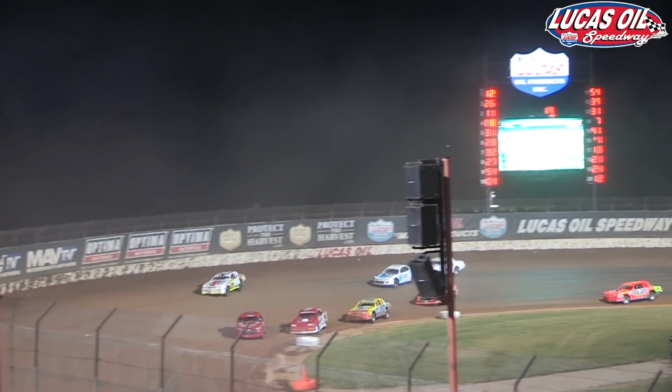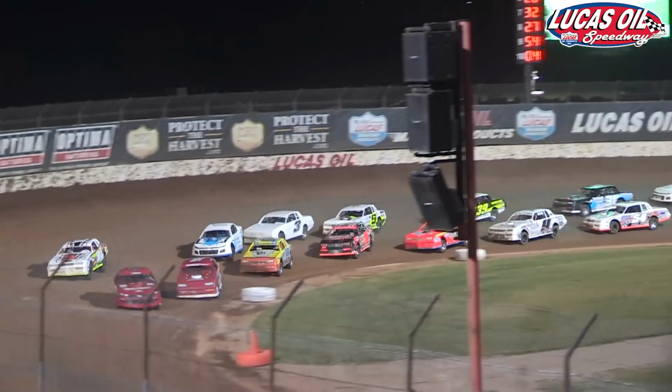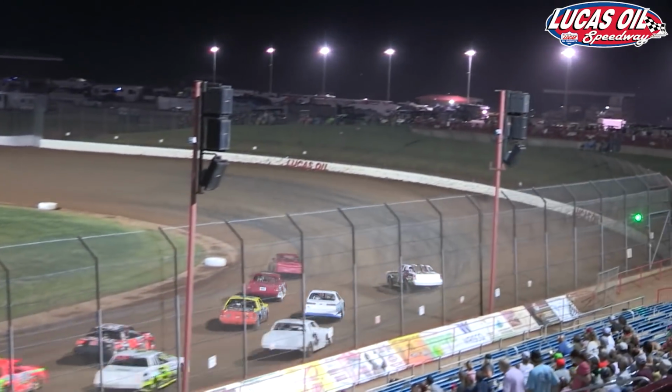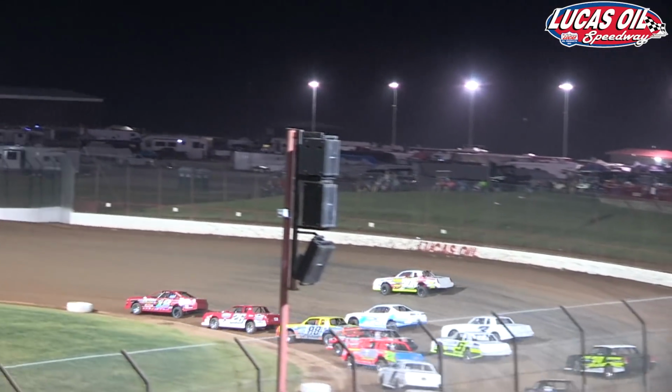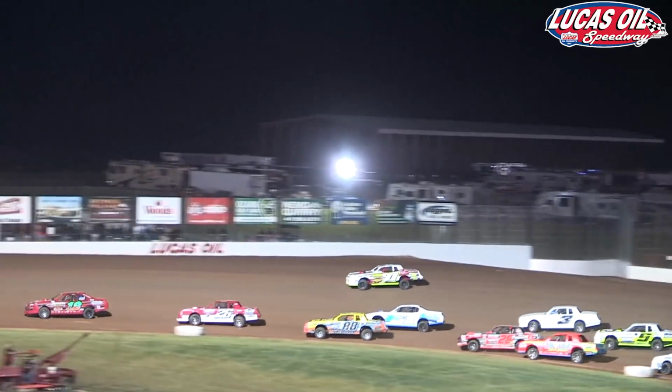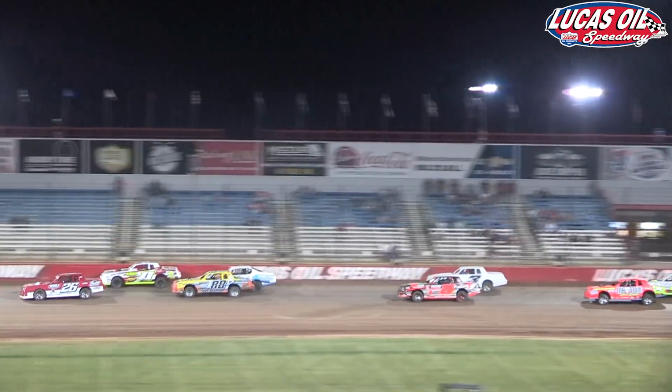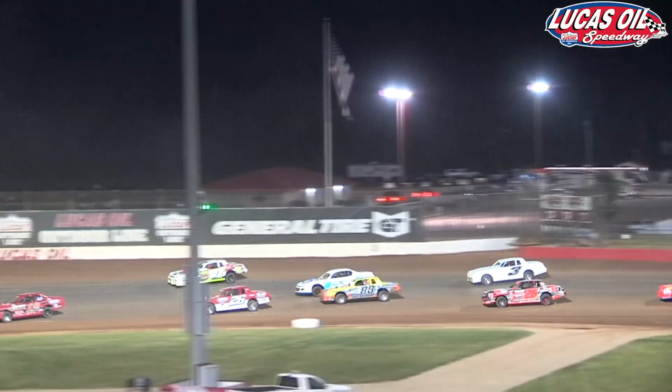Nobody else really wanting to go up, and Scotty Allen will lead the group through turns 3 and 4. Burl Woods stayed right with him on the last restart. Derrick Brown, last time we had a green flag restart, lost some track position. He's going to stay in the loud pedal up on the top side, get a big run off of turn number 2 and pull even with Burl Woods.